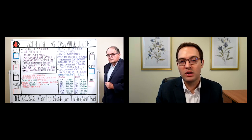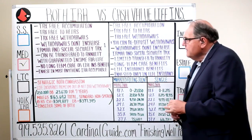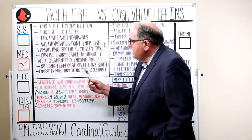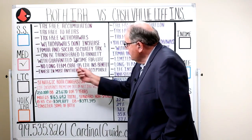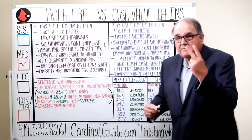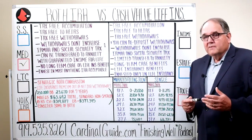It makes it where you can really control and get really precise with the taxes you're going to pay on a year-to-year basis. Now, a Roth IRA can be transferred to an annuity with guaranteed income for life, and that can be on 2 people. That's the way I've set up mine. And so, well, that's a mouthful.